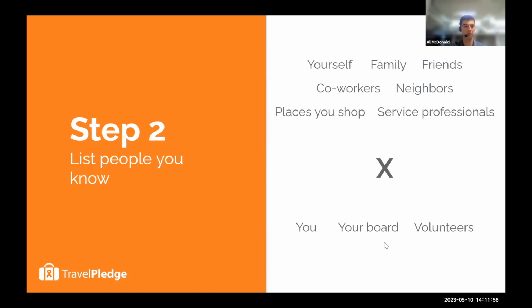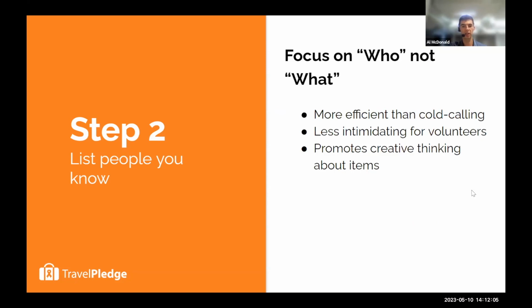And if you really think about everybody who is in your network, you're going to come up with quite a lot of people. Then you're going to focus on the who instead of the what. The reason for this is it's much more efficient than cold calling because you're talking to people you know. It's not a cold call. It's less intimidating for volunteers. If you're just telling volunteers, hey, we're expecting you to make contact with people you already know and have contacted before, they're going to give you more effort, more hours. If you're asking them to make 1,000 calls to a bunch of businesses, get rejected 1,000 times, you're probably going to have quite a bit of attrition, not too many volunteers helping you out with your items.